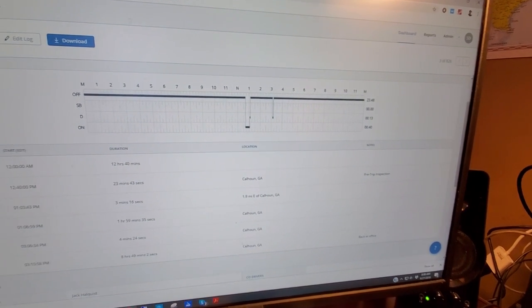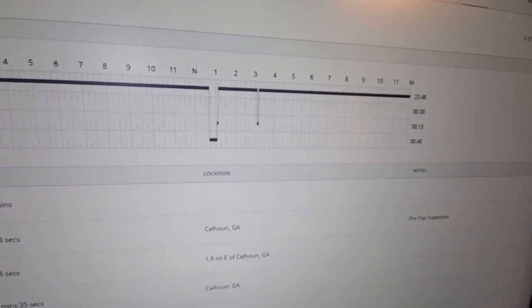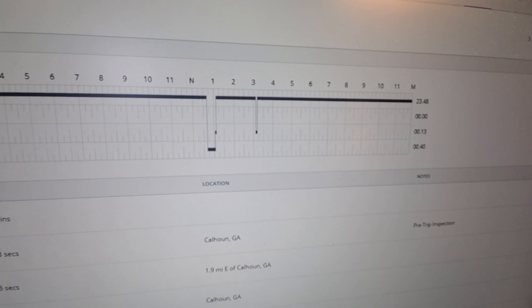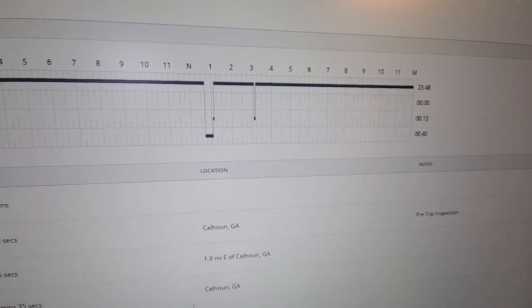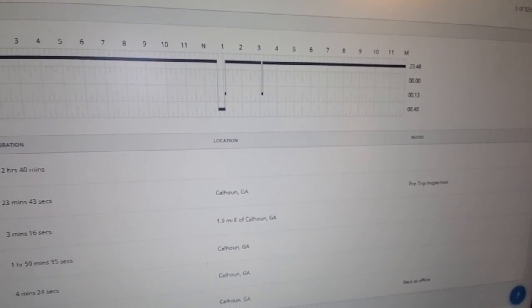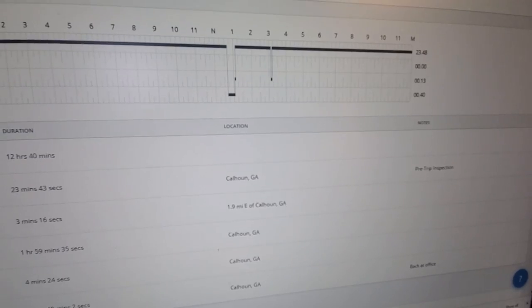And now let's look at this from the perspective of someone in safety or a log auditor to see what they see, to see if the guy really got away with unplugging or not. So let's see what this says and what it shows from this end. Kind of interesting. Okay, if you look at it from the inside, here it is. You can see we did our pre-trip and we drove a little bit up to the Food Lion and we were off duty. And then we were back at the Food Lion. Driving a little bit and then back at the office. That's what the log actually looks like.